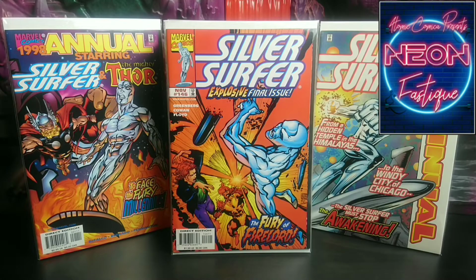Here we are with the final issue of the Silver Surfer Volume 3, that is issue 146. And as you can see, we have a couple of annuals attached either side. Now, availability for the latter half of Volume 3 of Silver Surfer is scarce, to say the least. Now, I had to use both UK comic book shops and American comic book shops just to complete this run.